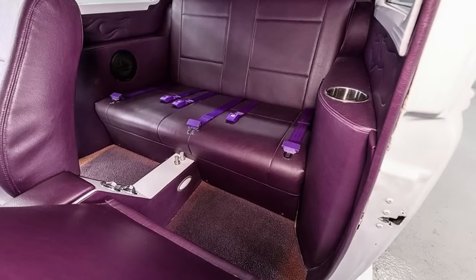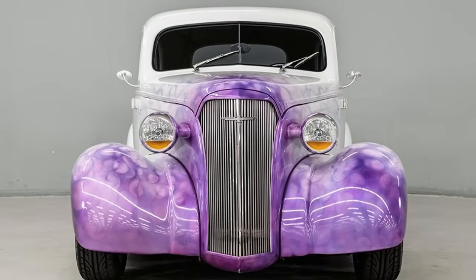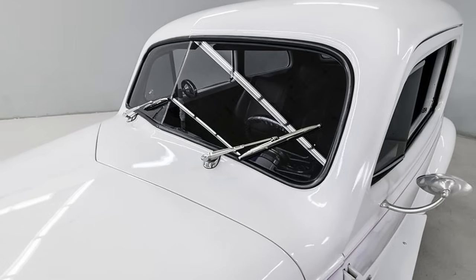Drivetrain. Power comes from a 305 cubic inch small block Chevrolet V8 equipped with an Edelbrock intake and 4-barrel carburetor, as well as shorty headers feeding a dual exhaust system. It's mated to a GM 3-speed automatic transmission. The car runs on a 12-volt electrical system, and the Optima battery has been relocated to the trunk, which is fully upholstered to match the cabin.